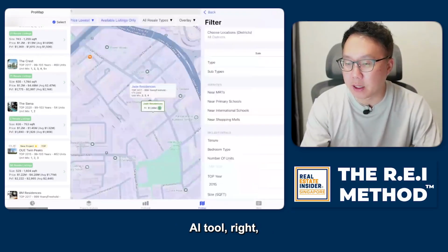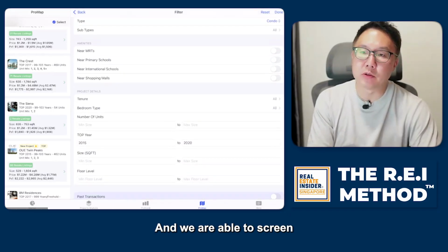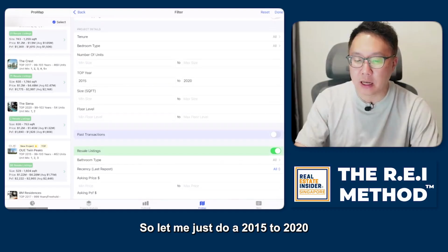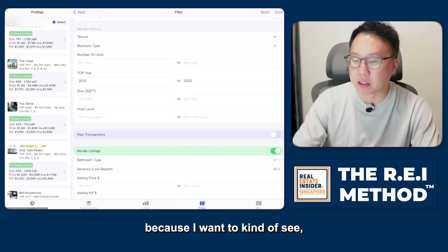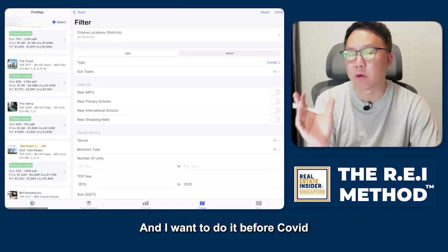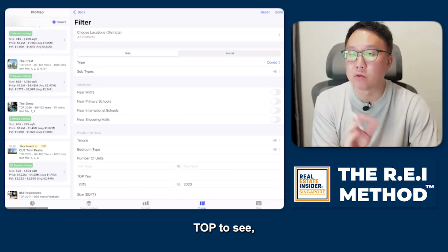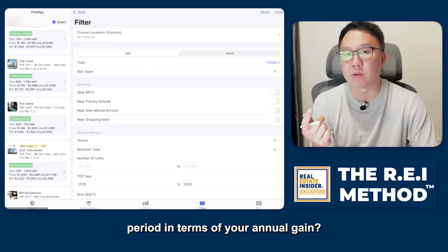Because of our AI tool, right, we are able to do quite a fair bit in terms of selections. And we are able to screen through the entire Singapore property to shortlist very quickly in terms of their potentials, in terms of the rental. So let me just do a 2015 to 2020 kind of benchmark, because I want to see what are the properties that are holding this 5 years, and I want to do it before COVID, because a lot of people say, oh yeah, COVID one sure make money ma. So I want to do everything before 2020 TOP to see, is there really huge difference between 3 years and 4 years holding period in terms of your annual gain.